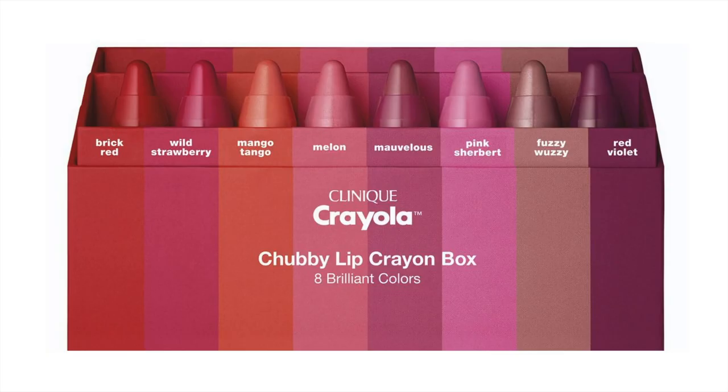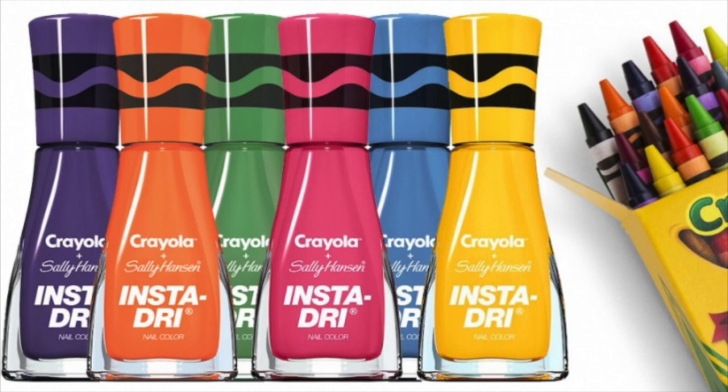Clinique has been around for so long because they make quality stuff. That's how you stay on the market. Also, they were with Sally Hansen. And yes, even though Sally Hansen aren't the best nail polishes in the world, for the price range they're pretty solid. They're great. So yeah, I agree with you 100%.